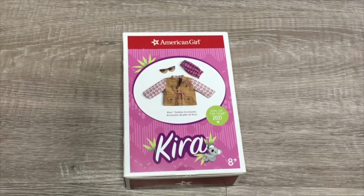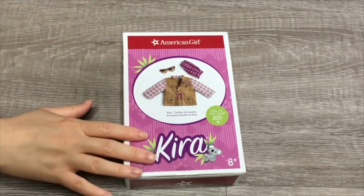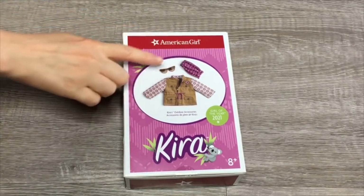This accessory set is called Kira's Outdoor Accessories. There's a photo on the front of the box, and the set comes with a jacket, a scarf, and a pair of sunglasses too.